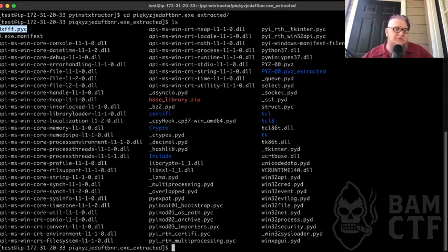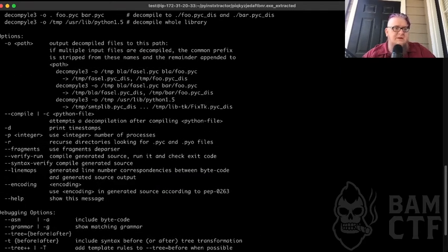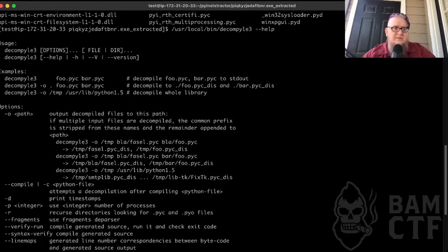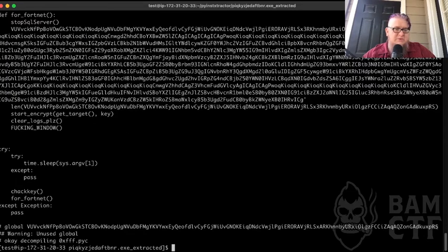So again, I tried a few different tools, and the one I had the best luck with, let's see, where did I put that? Local bin. Yeah, it's this one, decompyle3. That seemed to work pretty well. So let's take a look at the help for this. All right, so we need a path. That looks pretty simple. So let's just call decompyle3 on this. I don't know why I had a dash there. Let's see if that works. And there we go. It worked.